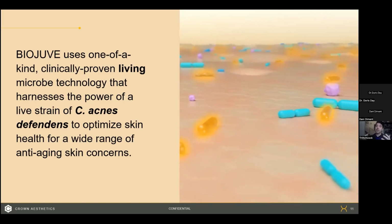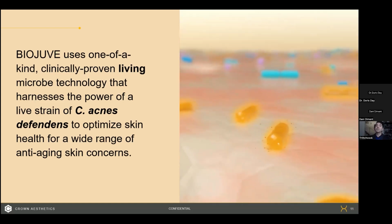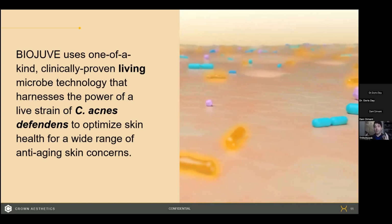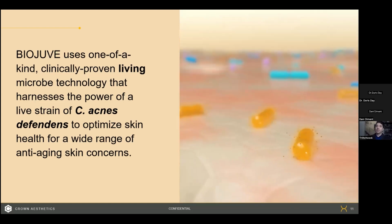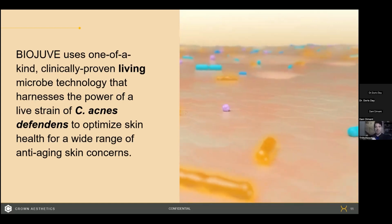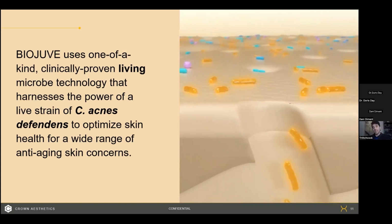There are times that it can, but many times it cannot, especially with skin commensals. C. acnes is a species that makes up the majority of every single human's microflora on their skin. But not every single human has skin issues. So that means that there is a very strain-specific ability of these microbes to either be pathogenic or protective in nature.